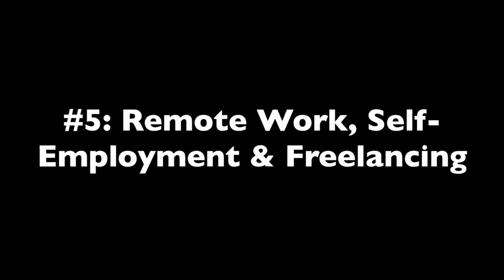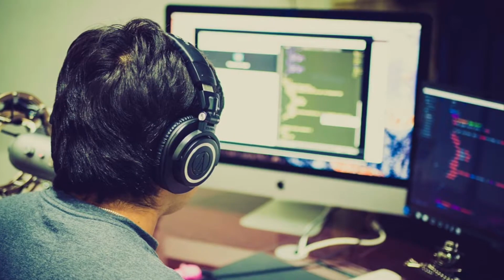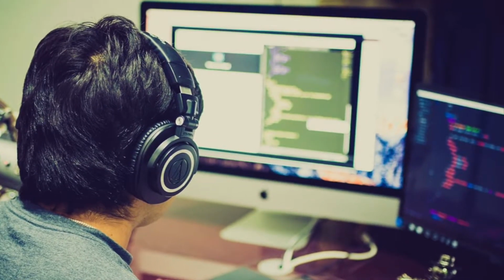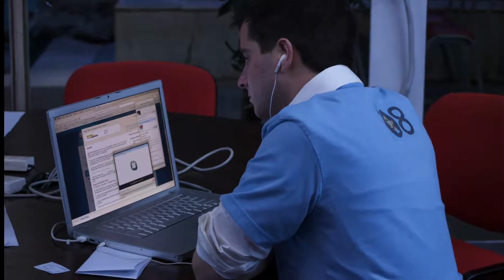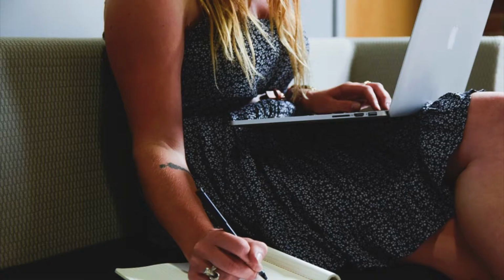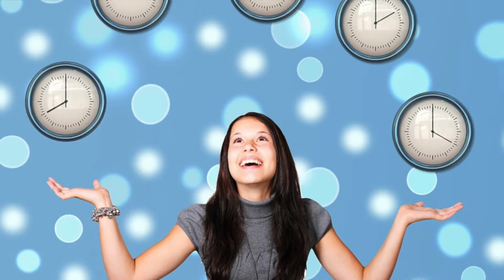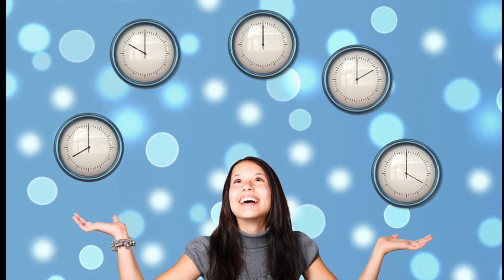Number 5. Remote work, self-employment, and freelancing. In the technology age, holding steady employment no longer tethers you to one spot. You can go abroad and keep your job. Some examples of remote jobs you can do from anywhere include travel agent, transcriber, English tutor, online or in person, virtual personal assistant, and data entry. Be aware with these types of jobs, you might have to work business hours of a different time zone.